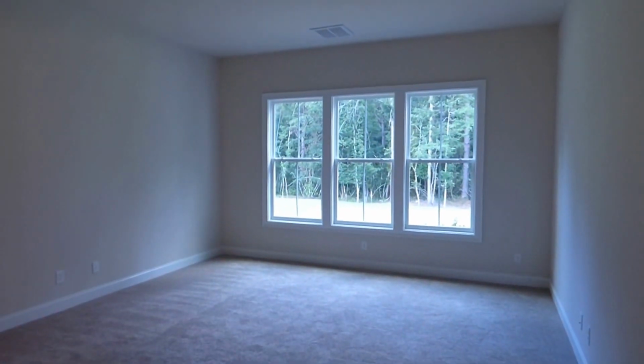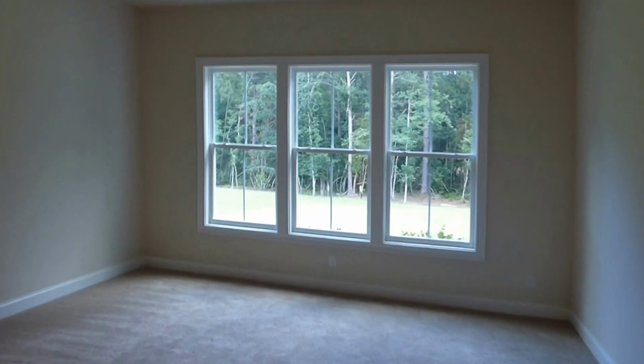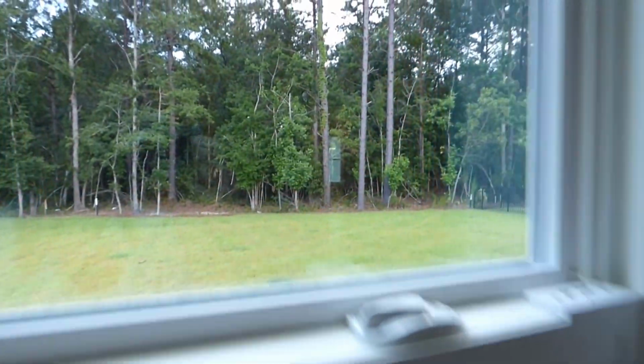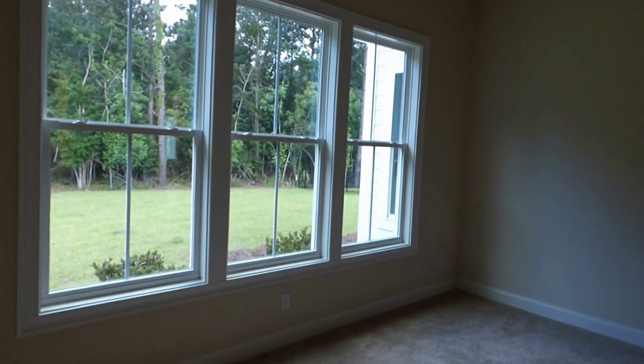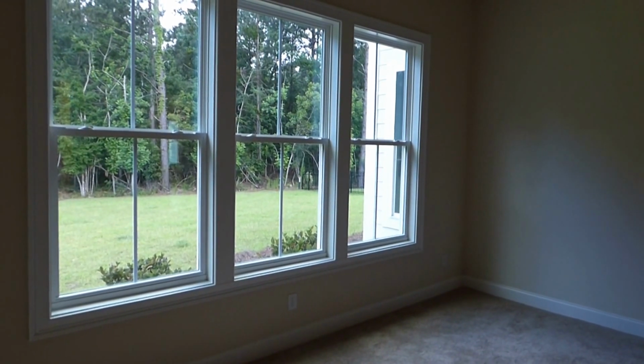Privacy jog takes us to the back left, to the master bedroom with a trio of large windows giving out onto that wooded view. And with your headboard over here, plenty of room for your king-size furniture. Your electronics, your dresser, whatever you like is going to be on that far wall. This is the type of quiet piece of paradise that you will be enjoying in this particular home and in similar lots.